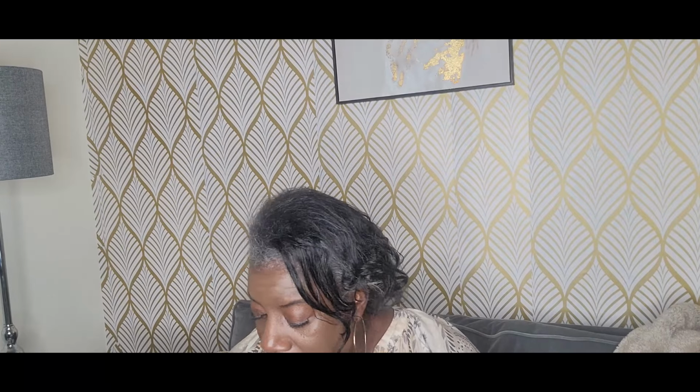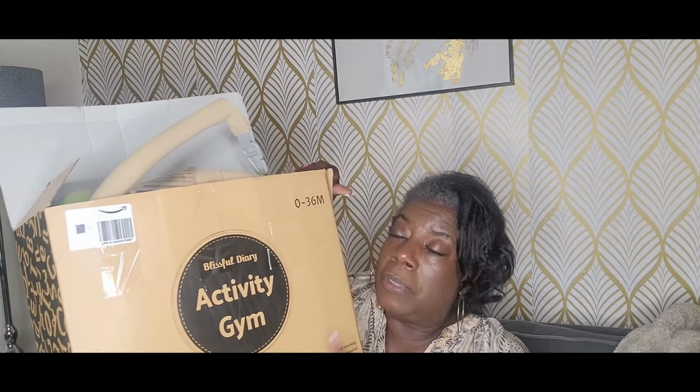So this one is open because they opened it to make sure everything was in here, but I opened it again because I wanted to make sure that it was indeed all the parts in here. So this is the Blissful Diary activity set. I know you guys have seen this. I looked this up on Amazon. These run like $44 to $60. I paid $10 for this.